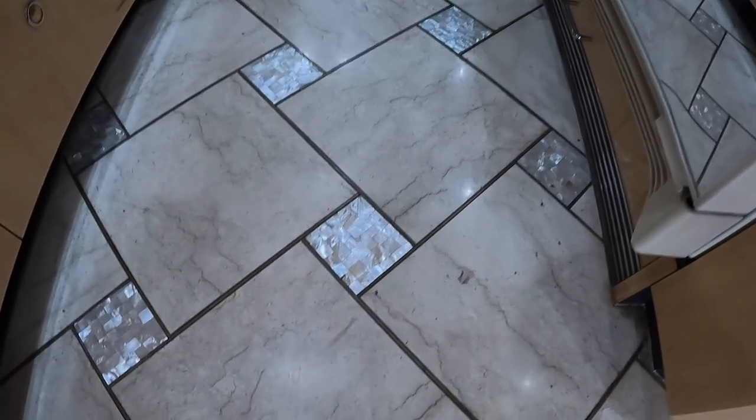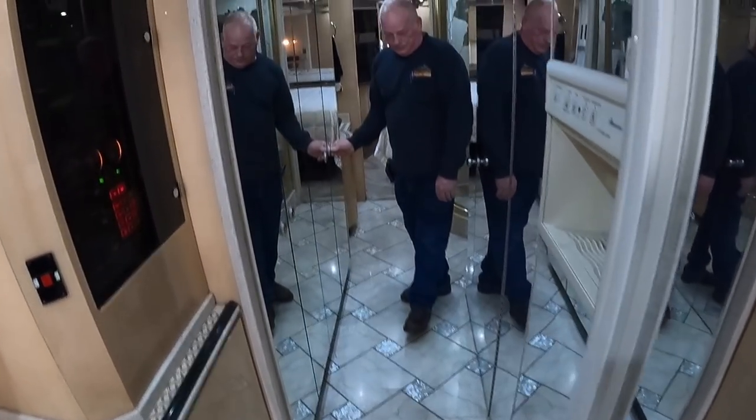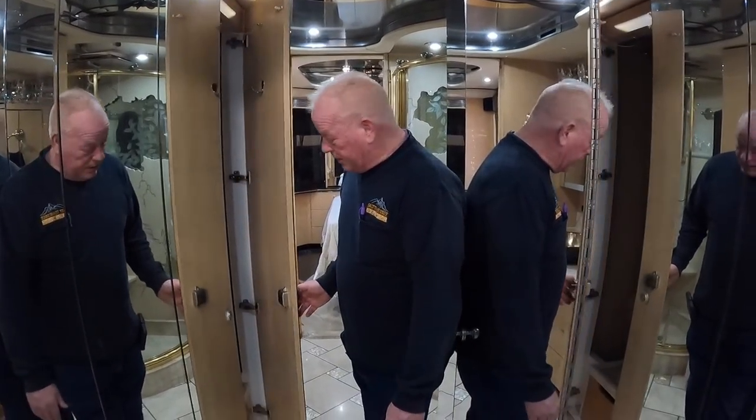Could probably use a good detail, but if someone did want to change those floors or just something a little more modern, that's something you guys do here as well? Correct. And change it over carpet. You can do a vinyl plank, or you can go back with a tile.